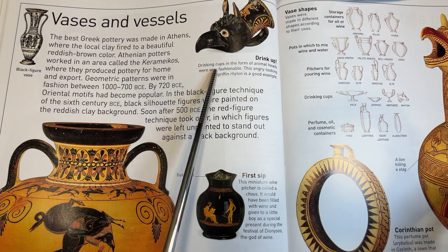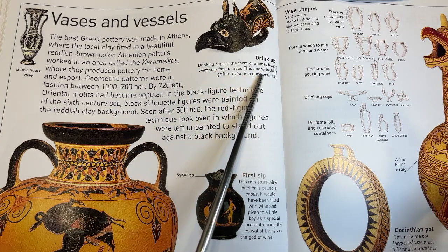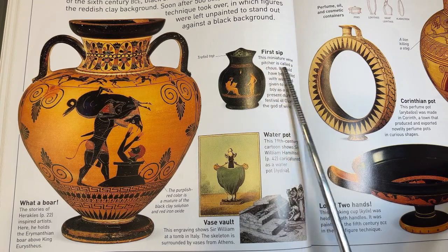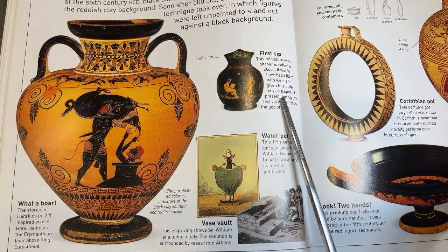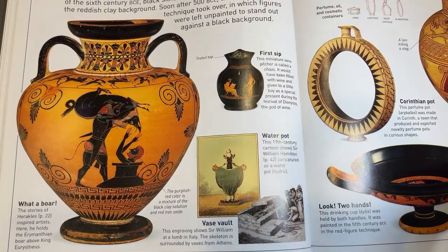Drink up. Drinking cups in the form of animal heads were very fashionable. This angry-looking griffin rhyton is a good example. First sip. This miniature wine pitcher is called a chous. It would have been filled with wine and given to a little boy as a special present during the festival of Dionysus, the god of wine.